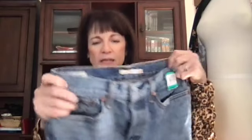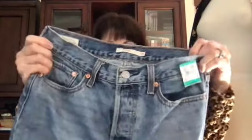Okay, my friend spotted these for me. She's really good at shopping for me, even when she's looking for herself too. These are Levi's, and I love them because they're high-waisted. I'm at this age where the low stuff just doesn't work for me anymore. I'm really uncomfortable in it. If you can relate, let me know in the comments below. If you have any favorite brands of pants or jeans that tend to be high-waisted, I'm always looking for them.